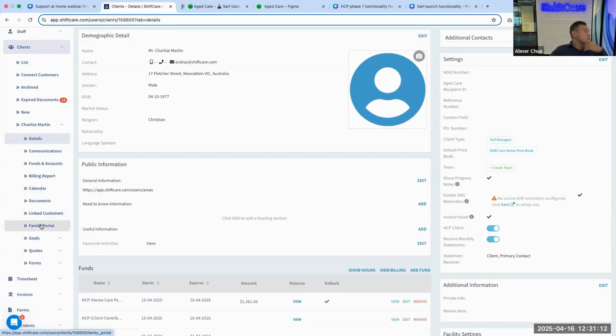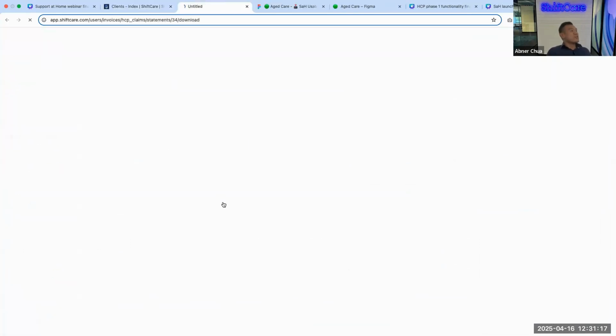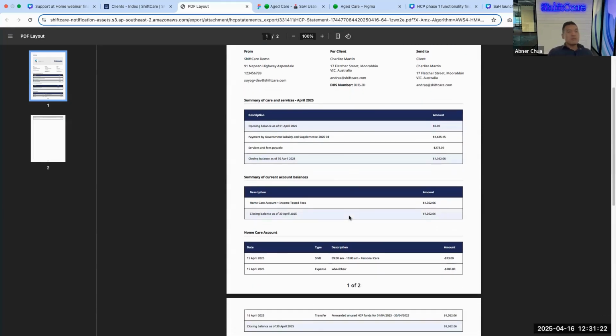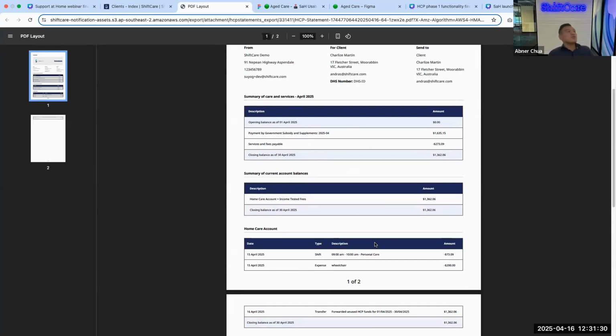in the funds and accounts screen, you'll see here a statements tab. If we open up the statements tab, this was automatically generated when we pressed that button in that final claim stage, and it outlines for Charlie all the activities that have happened per account, what's been charged to her account, and what the remaining funds are for the next claim period. The same principles here will then translate over into Support at Home with similar types of mechanisms and statement formats and so forth.